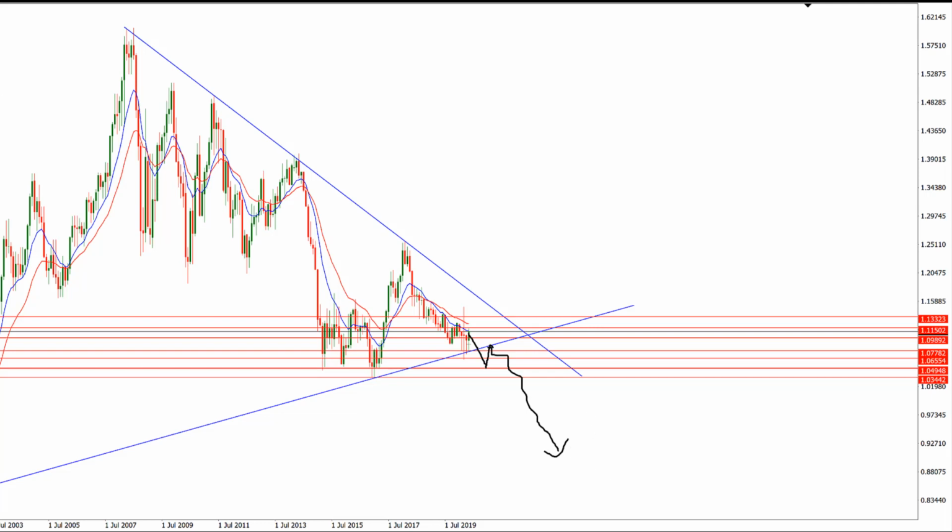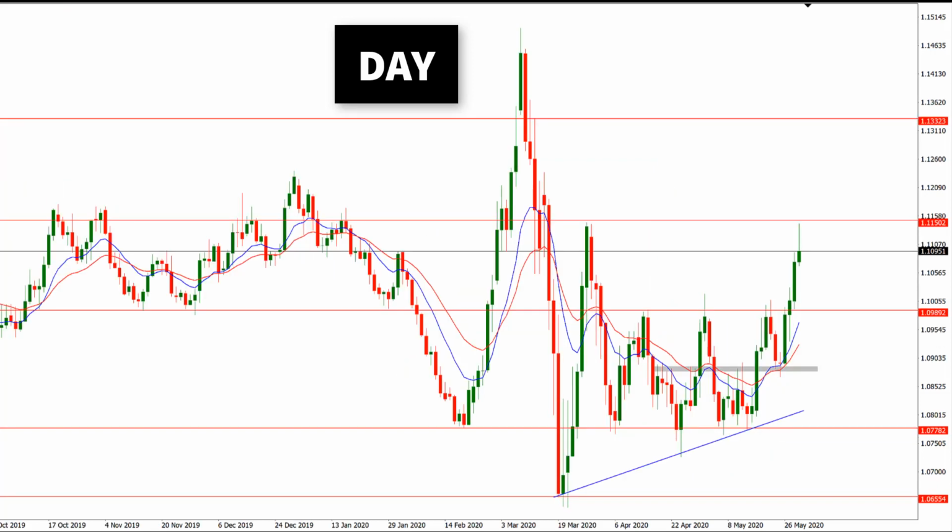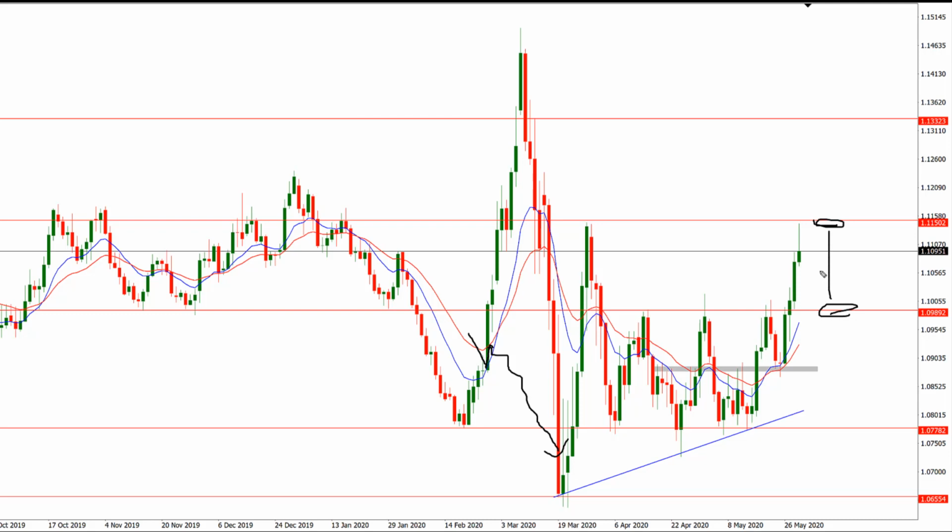So I am looking at this currency pair on the daily chart to see what the bulls and the bears have to get done at this key level structure right here and here next week.